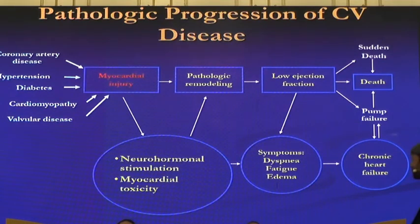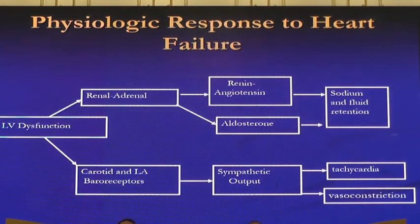Now when we come to management, you have to consider the pathophysiology. We all know that there must be something at this side of the spectrum, that is stage A: hypertension, diabetes or anything which can affect the heart, or ischemic heart disease, maybe drugs, and some less common things, pregnancy or others. That should be in your mind when you are seeing a patient with symptoms, leading to myocardial injury, pathological remodeling, neurohormonal modulation, toxicity, infection, symptoms and ultimately death of the patient.